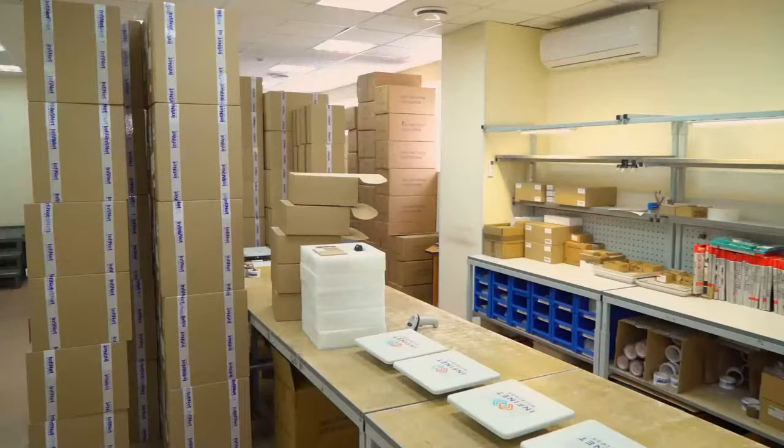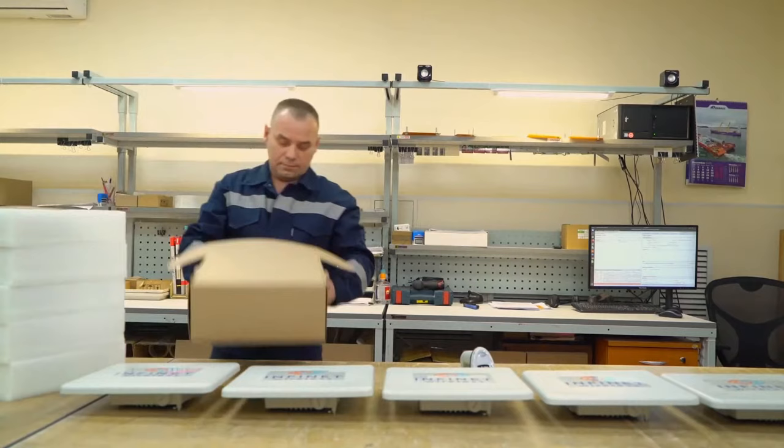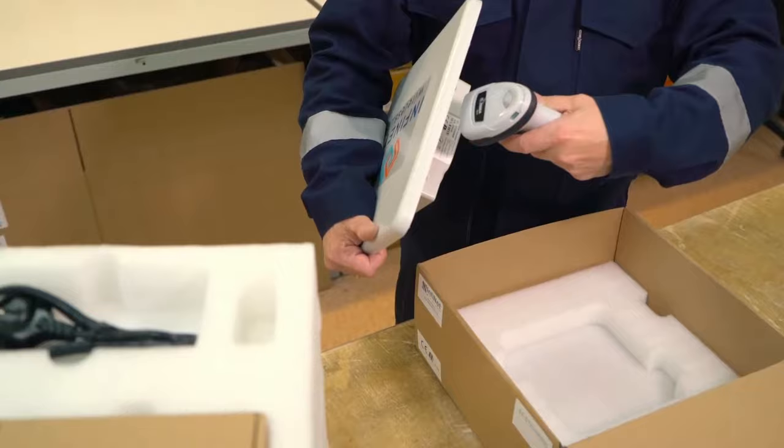After testing, the devices arrive at the packing area, where they are boxed alongside with a power supply and mounting kit. From there, our devices are then shipped to clients all over the world.